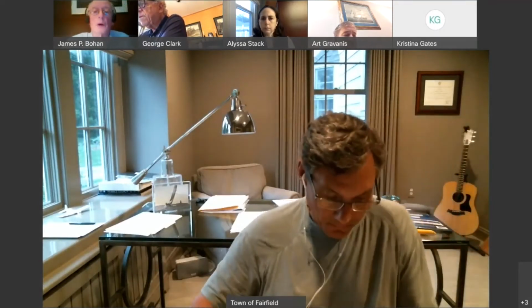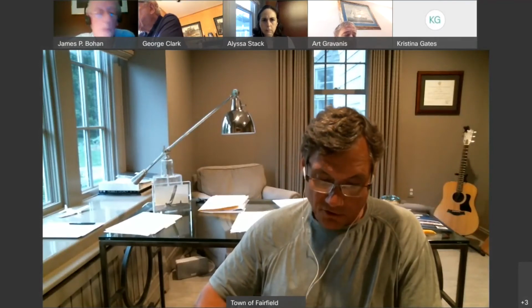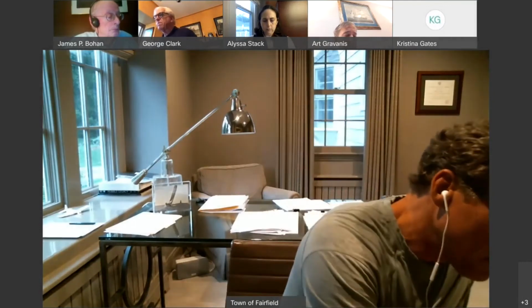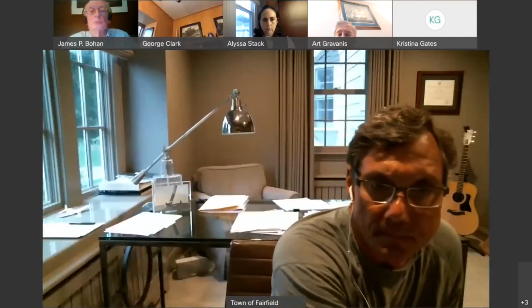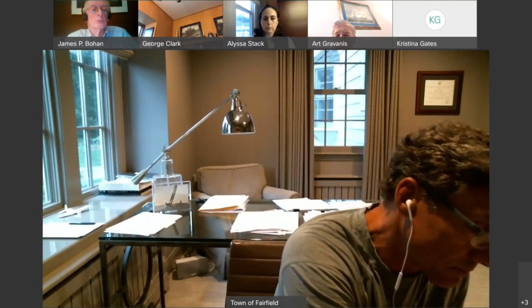Third item on the agenda. And Alyssa is voting on this one. Bohan, page 72 Rosehill Road in Southport, for property located at 72 Rosehill Road in Southport, for A, changes to previously approved doors. B, changes to previously approved fences. Can I get a motion? Motion to approve as presented, Adam.